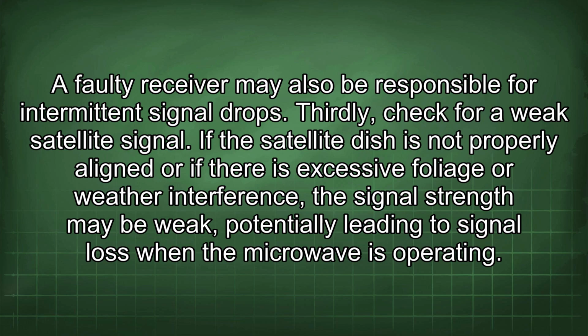Thirdly, check for a weak satellite signal. If the satellite dish is not properly aligned, or if there is excessive foliage or weather interference, the signal strength may be weak, potentially leading to signal loss when the microwave is operating.